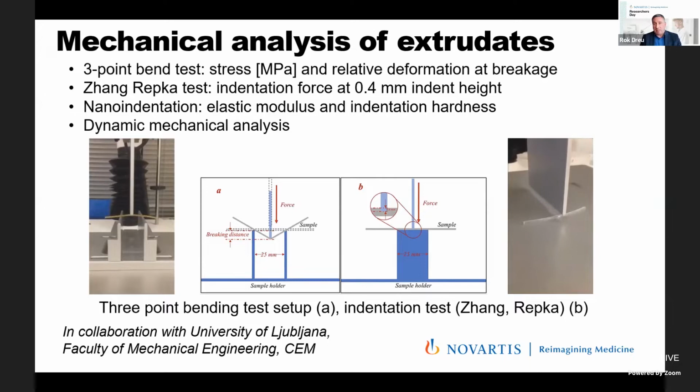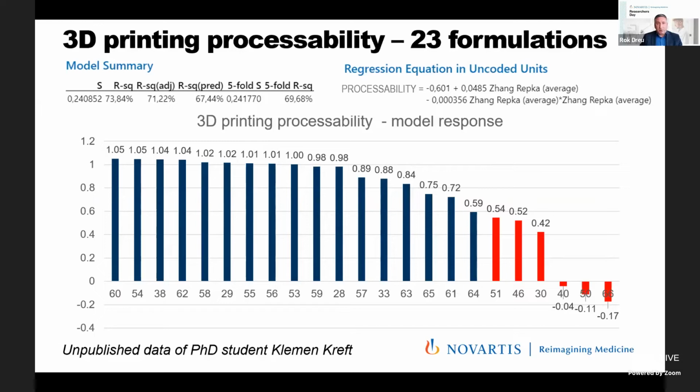The indentation test has already been successfully employed to predict the processability of extrudates in the fused deposition modeling 3D printing process. Hot melt extrusion extrudates can also represent drug-loaded filaments that can be used to 3D print dosage forms in order to facilitate the approach of personalized medicine or to achieve complex drug dissolution profiles in order to alleviate the burden of chronic pharmacotherapy. So based on 23 different formulations, we have successfully established a model that predicts whether a certain filament composition has adequate properties to successfully enable the printing process, and the process does not fail due to inadequate filament properties. The prediction model is simple and based only on one pre-formulation parameter.